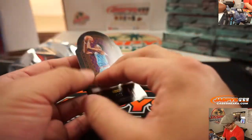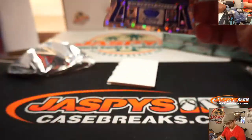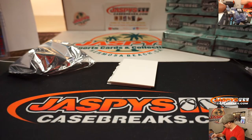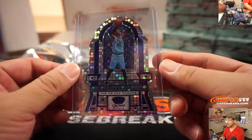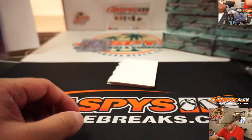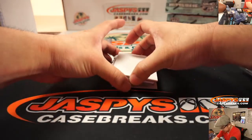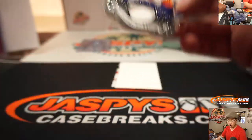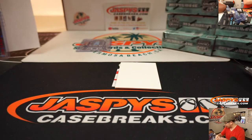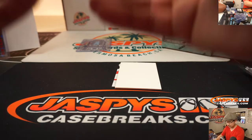And we've got John Morant and De'Aaron Fox on either side. We'll do a randomizer there between those two teams at the end. 70 out of 75. Your hits are going to be one for the Warriors and Steph Curry. Coat of Arms relic. These die cuts look pretty sharp. They look pretty nice. That goes to Dave Larson and the Warriors.